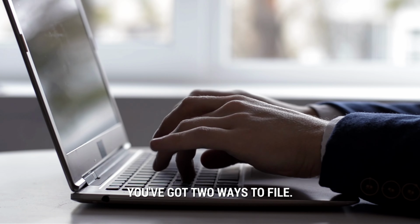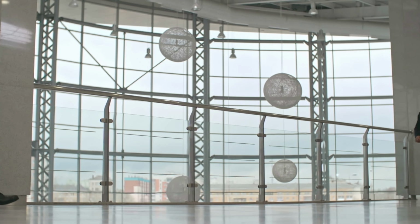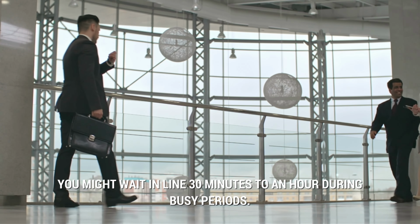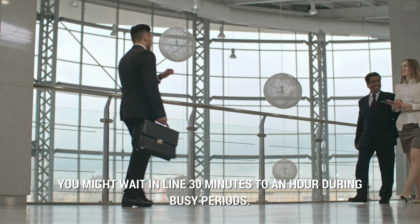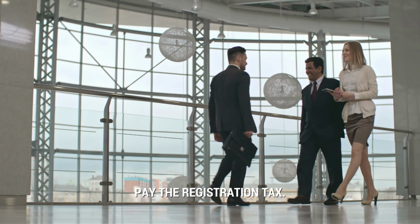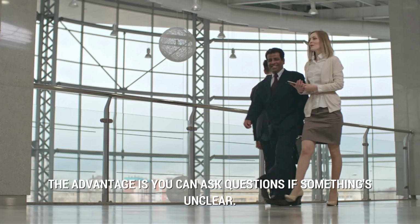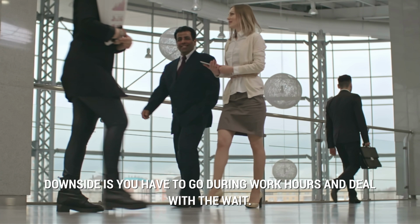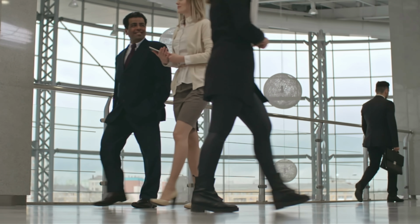You've got 2 ways to file. Option 1, go in person. Show up during business hours, weekdays 8:30 to 5:15. You might wait in line 30 minutes to an hour during busy periods. Hand over your physical documents, pay the registration tax, get a receipt. The advantage is you can ask questions if something's unclear. Downside is you have to go during work hours and deal with the wait.